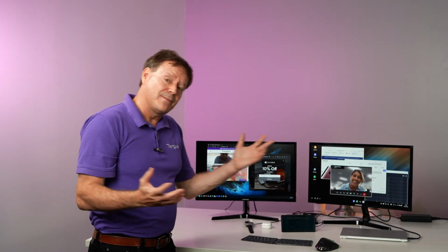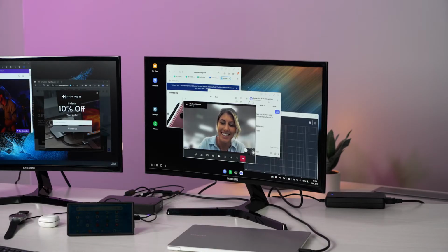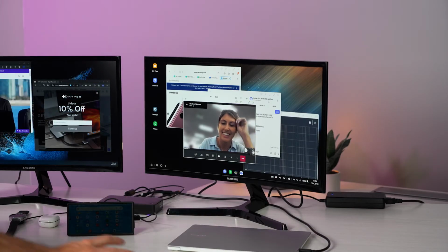Madison, wave to everybody. I don't know if you're going down to Texas. I can't make it, so I'm kind of jealous. But anyway, there's Madison. If you get a chance, meet her.